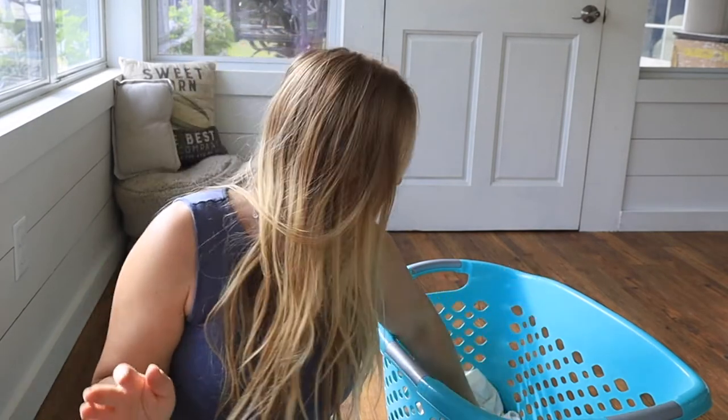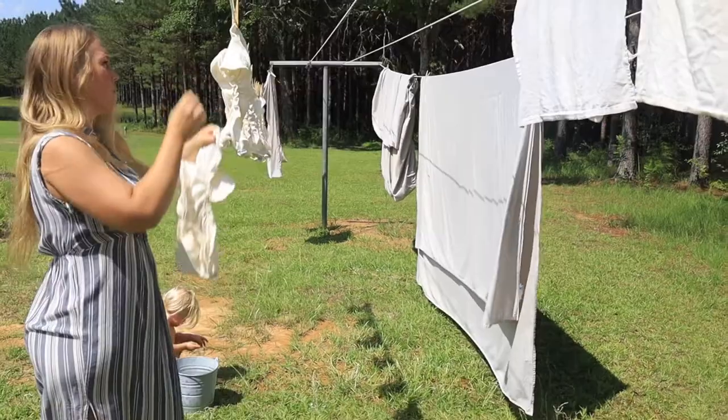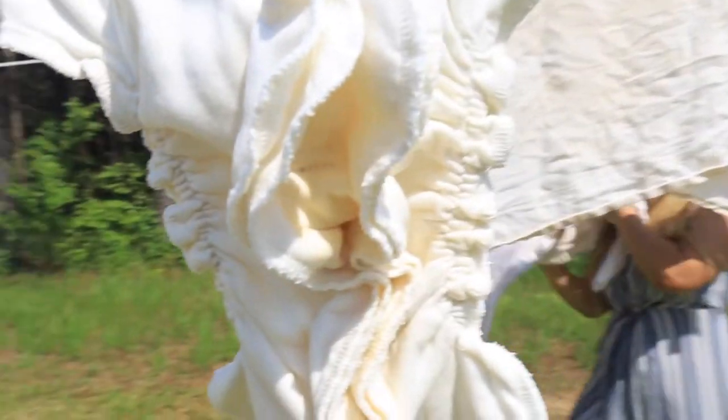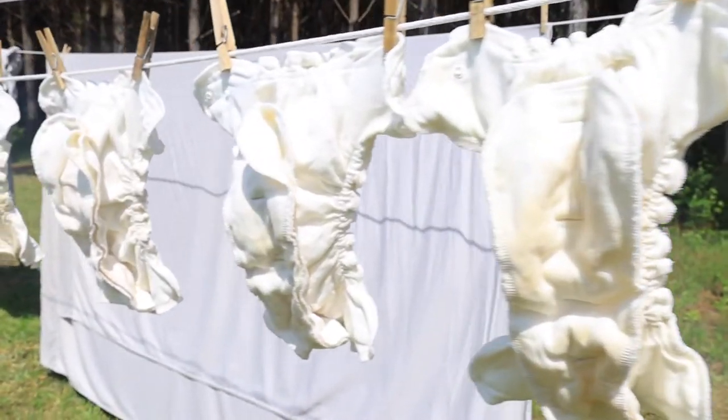Most of the time, we hang our diapers to dry. Hanging your diapers is really going to extend the life of them. However, when my son was a baby, I really didn't hang diapers that often. We didn't have a clothesline when he was a baby, so the majority of the time, his diapers got put in the dryer. And they held up great.